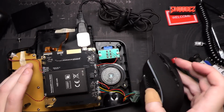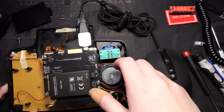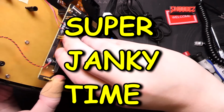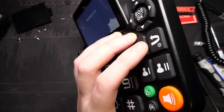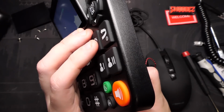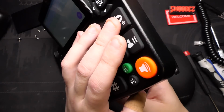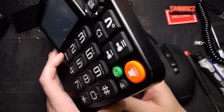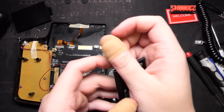All right, so as a test, I have this cheapo RGB gaming mouse, and I'm going to just hold the battery in place. This is the point where I call this super janky time. On we go. Okay, it still works. Let's see if the mouse lights up. Don't think on-the-go works. No, nothing. Also, there's no sound at the moment. Never mind the sound. That's not too surprising. I didn't think on-the-go would work, but it was worth a shot, just in case.